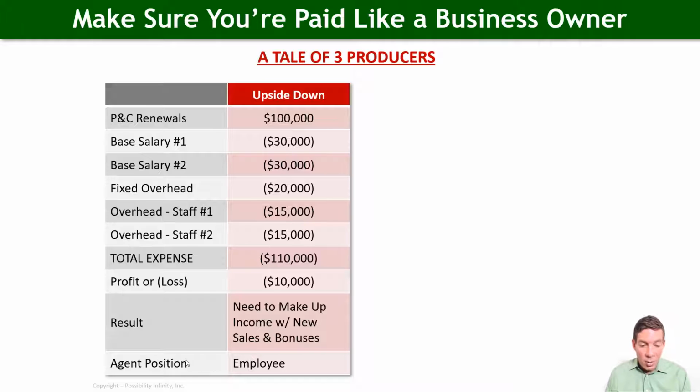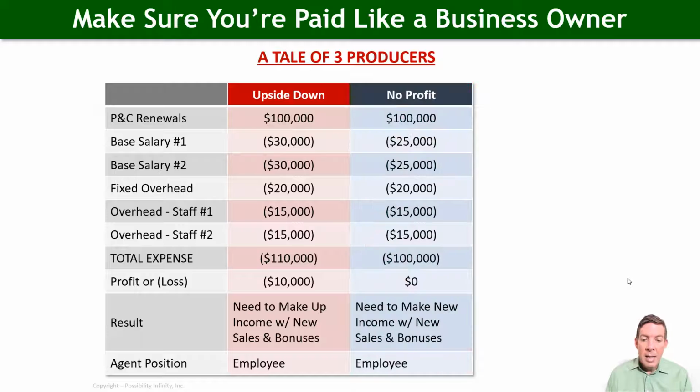So this agency owner is really an employee of the agency. They're not getting to be an owner. In this second scenario, very often what happens after this has happened for a while, the agency owner will look to do something either with base salaries or slightly reduce expenses, and then they'll get to a break even, but we're still in a similar situation. We need to make income with new sales and company bonuses. So again, the agency owner is an employee.